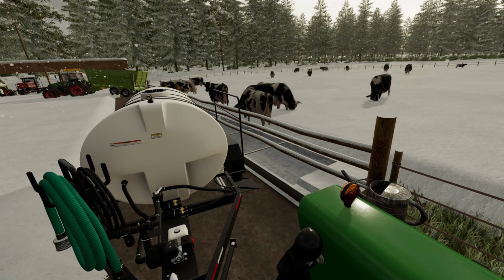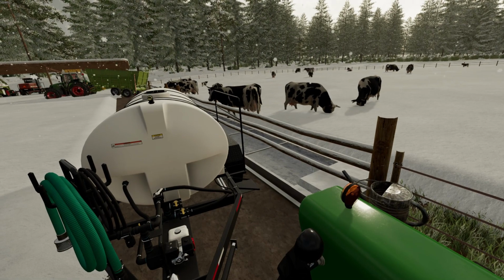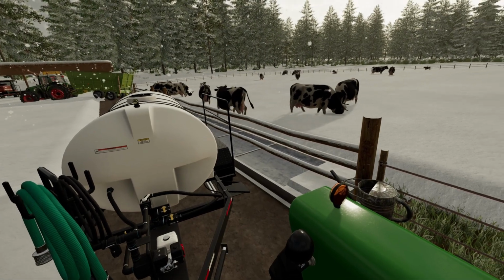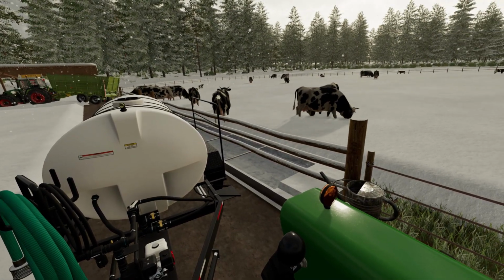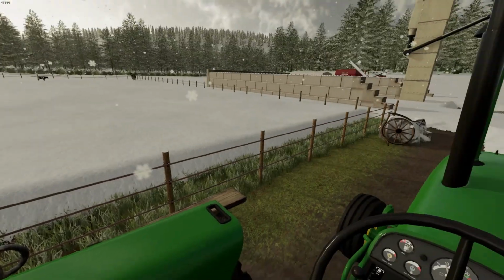That water level has come up quite a bit. That's good. I don't know if you could see that in the camera or not, but I did set it to raise up. Very good. Very, very good.